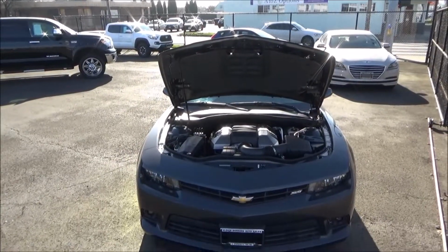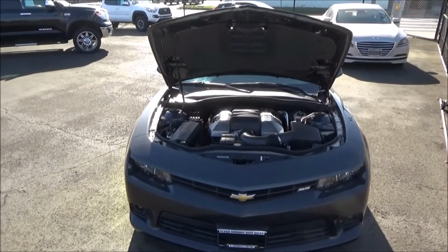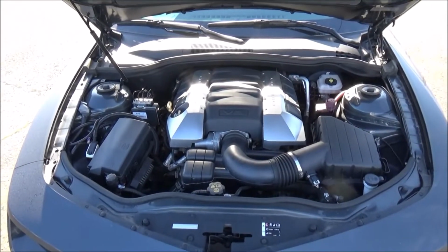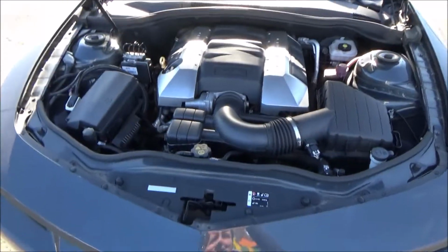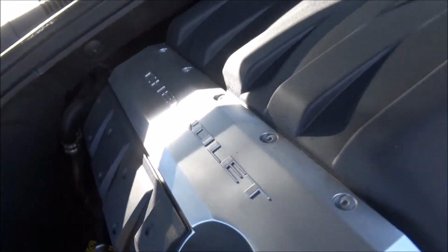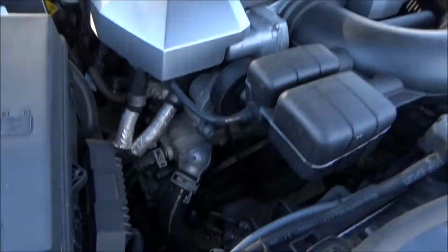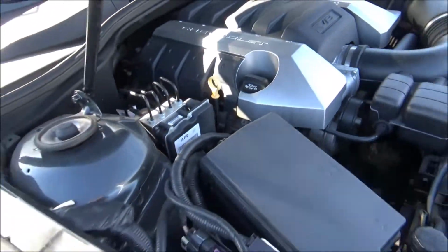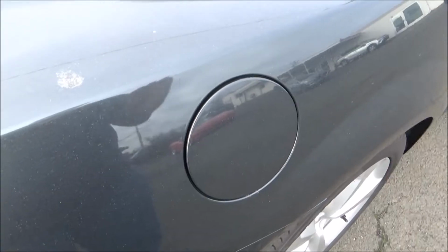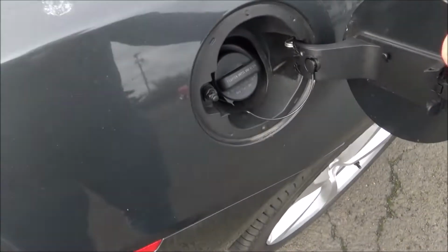The automatic Camaro SS is powered by GM's L99 6.2-liter naturally aspirated V8 engine. This pushrod 2-valve per cylinder V8 puts out 400 horsepower at 5,900 RPM and 410 pound-feet of torque at 4,300 RPM. That power is transferred to the rear wheels via a 6-speed automatic transmission with a manual mode. It can run on regular unleaded, but premium is recommended.